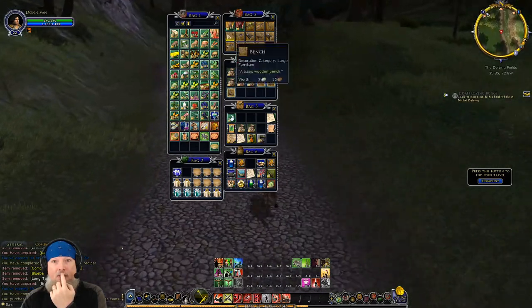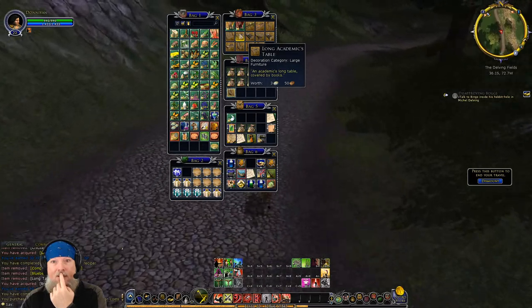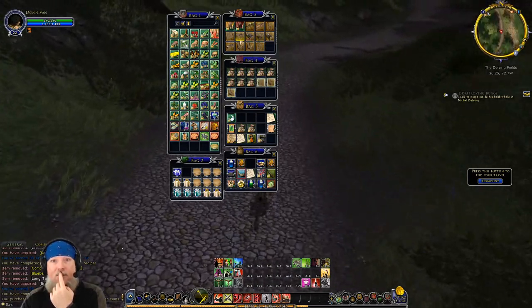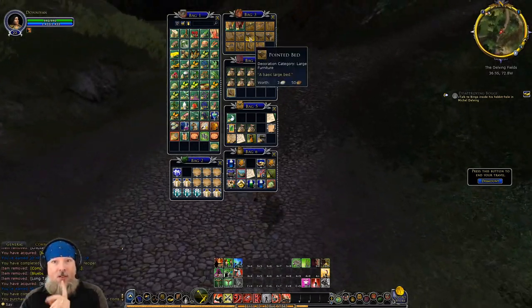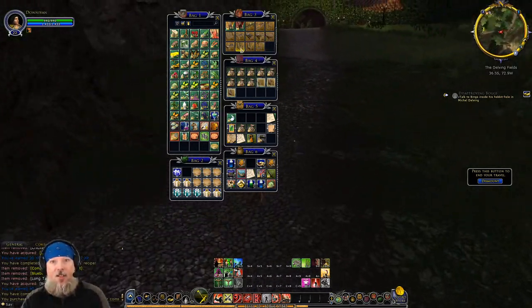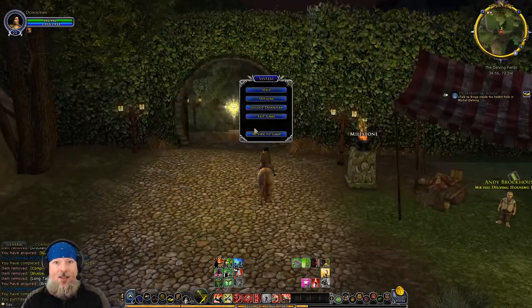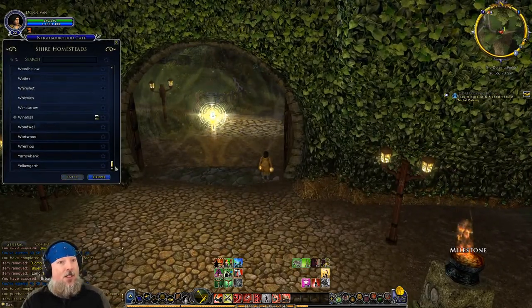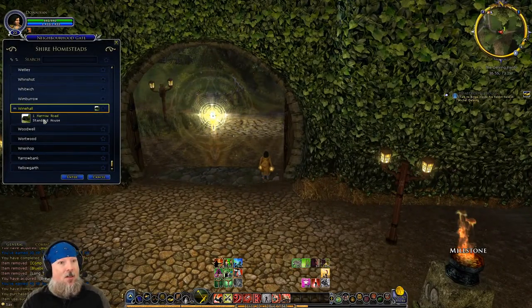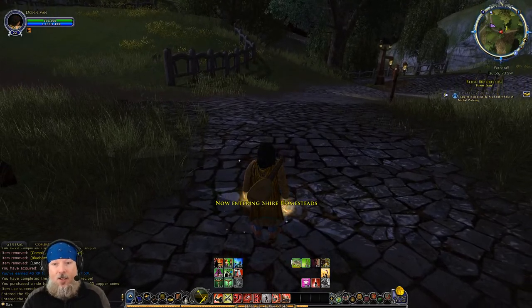And then I got a bench. An academics table. I'm really looking forward to seeing if that's any different than what I already have. And then this is the important thing. Two different types of beds here, because the little hobbit bed I got, I don't really care for. Alright. Let's find our home. Let's ride down and see what our new items look like.